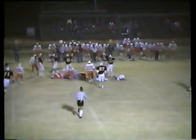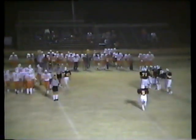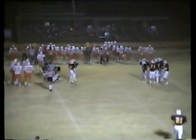Stidham takes a snap. Hands to Kelvin Dinkins, who is bumped immediately. Leans forward, maybe to get back to the line of scrimmage. Looking at these teams before the game, Erskine has a little bit of trouble sizing up to the bigger Clemson guys, but you've got to give Erskine a hand for the way they're hitting out there. They're really hitting hard. I think they expect it to be oversized. There's an Erskine player down. We'll identify when we get the number.